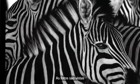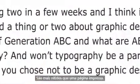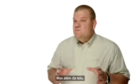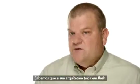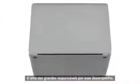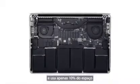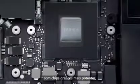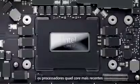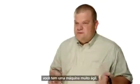You see an extraordinary level of detail in your photos. And typography looks amazing. It's sharper than a printed page. Beyond the display, the new MacBook Pro is really a powerhouse. We knew that an all-flash architecture was a key part of driving performance. Flash delivers data up to 4 times faster and uses just 10% of the space that a traditional hard drive would use. When you combine that with the most powerful graphics chips, the latest quad-core processors, and the fastest RAM available, you end up with a machine that's incredibly responsive.